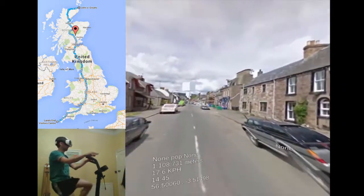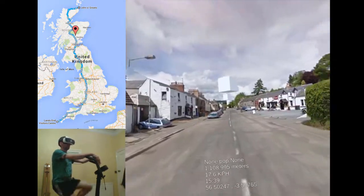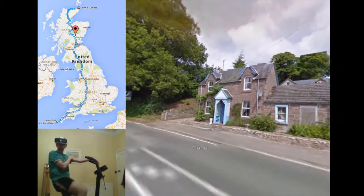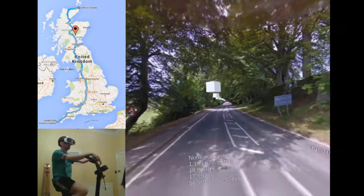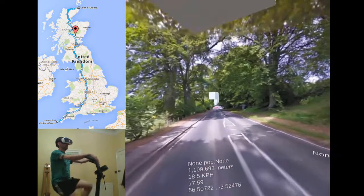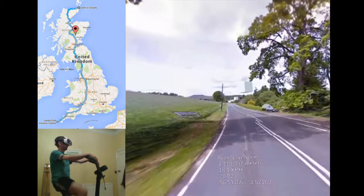Bankfoot Inn. So I'm guessing from that clue that this is Bankfoot. Seems like a nice quiet little village. It's got some very nice houses here. Isn't that pretty? My favourite kind of drives, through an archway of trees. Look at these forests, they're wonderful.